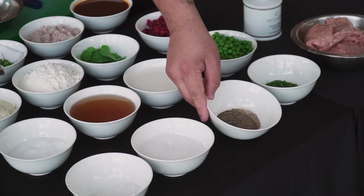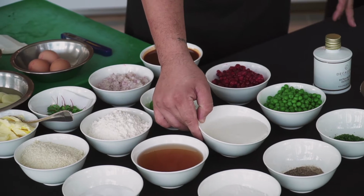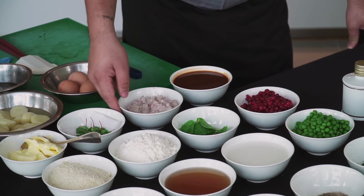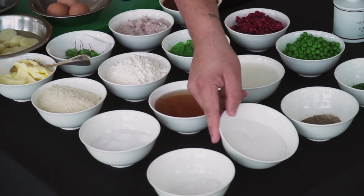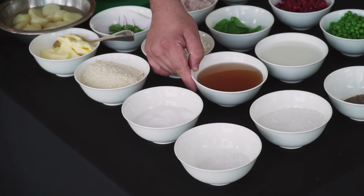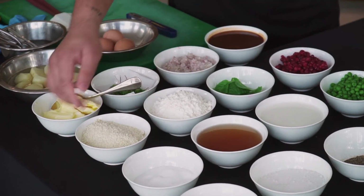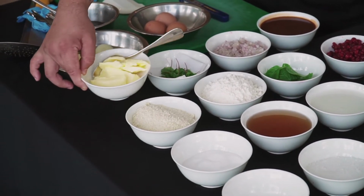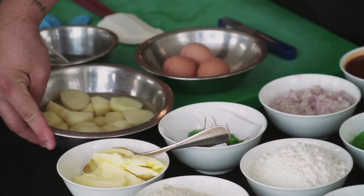some black pepper, 250 ml of heavy cream. Then we have some fresh mint leaf, some chopped shallots, some sugar, salt, and here's apple juice, some flour, some breadcrumbs, and butter. Then we have our charred potato.